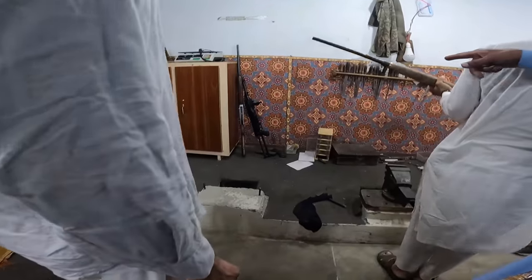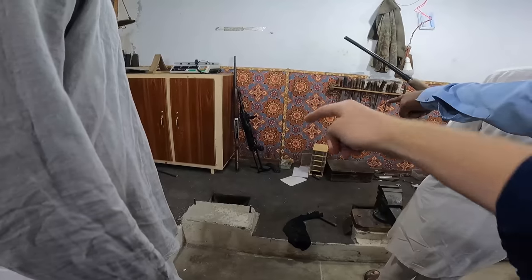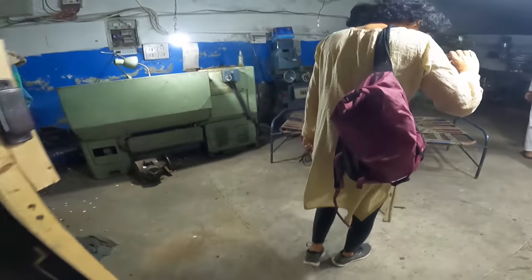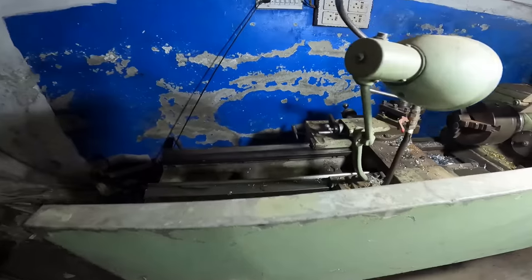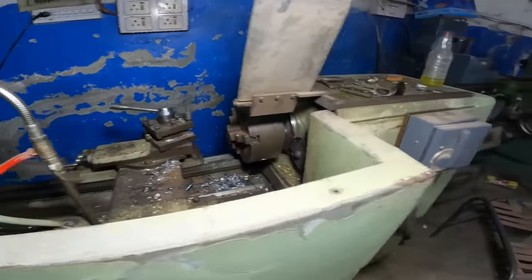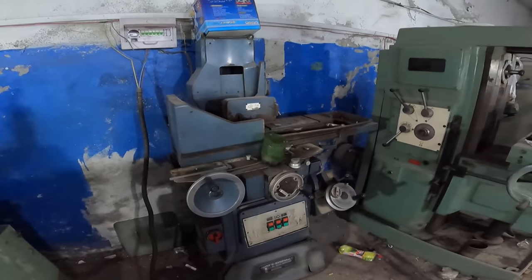Ooh. These are all 12 caliber hunting rifles. What is it? This is a hunting rifle here. Yeah, this is also a 12 caliber for defense purpose. Oh. Some of this, the manual. Machining room. Big lathe. Surfacing.